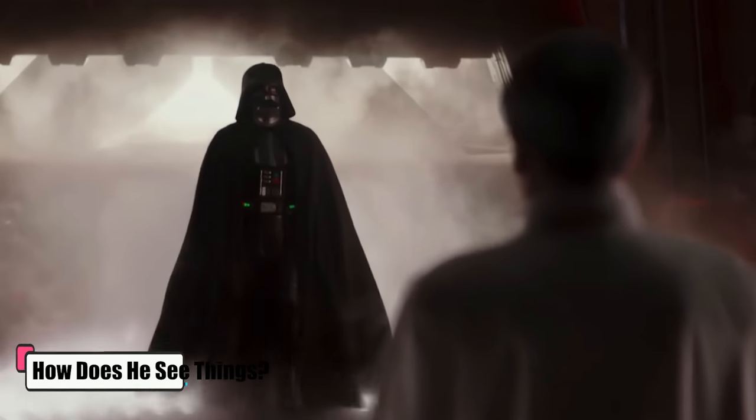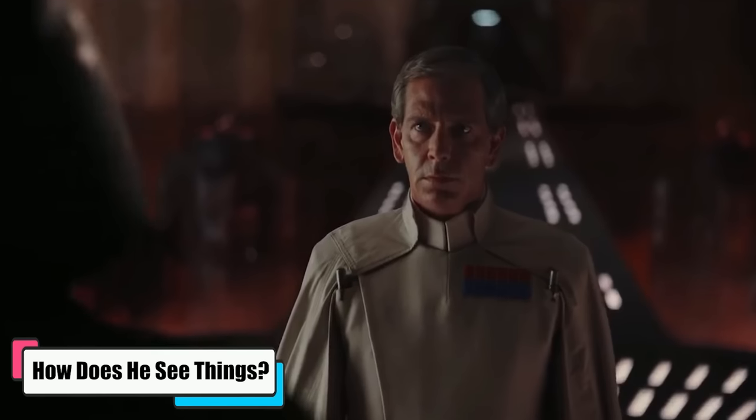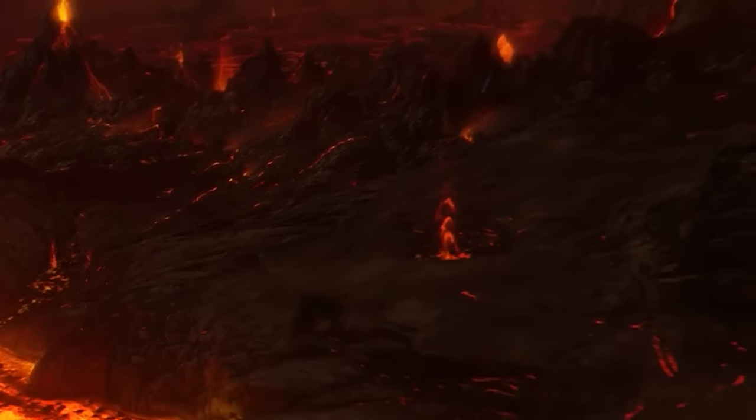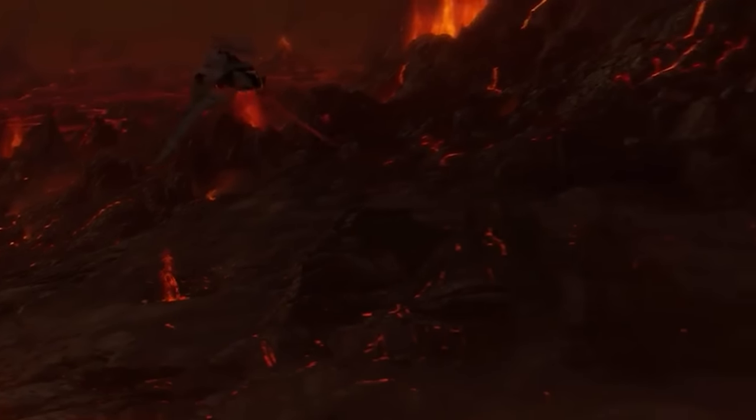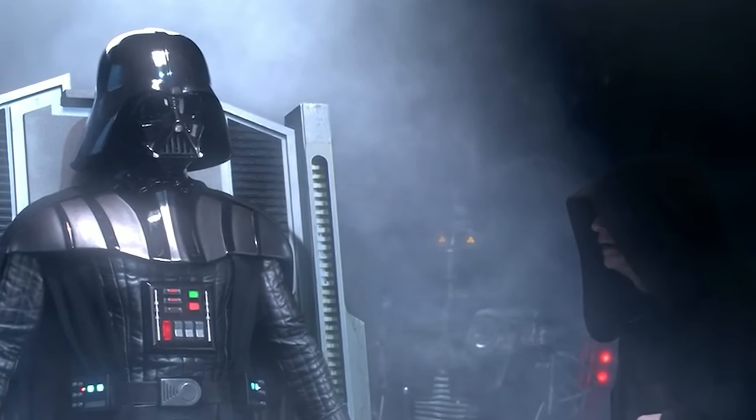How does he see things? Unfortunately for Darth Vader, life wasn't panning out too smoothly. After his confrontation with Obi-Wan upon the Mustafar system, the bulk of Vader's body was engulfed in flames. It reduced him to a limbless, burned torso on the brink of a lava flow, only to be crammed into an oppressive suit and tortured for the remainder of his life.